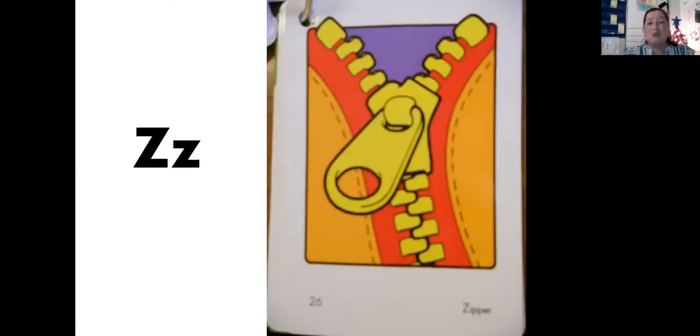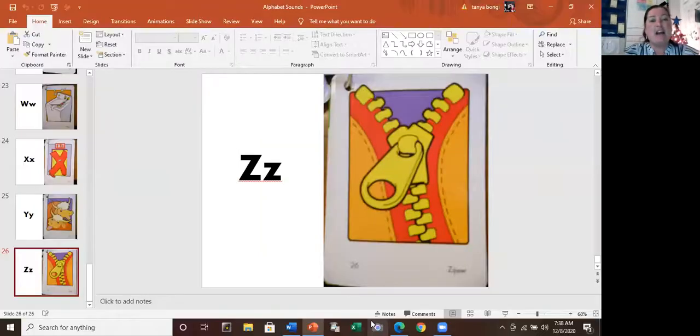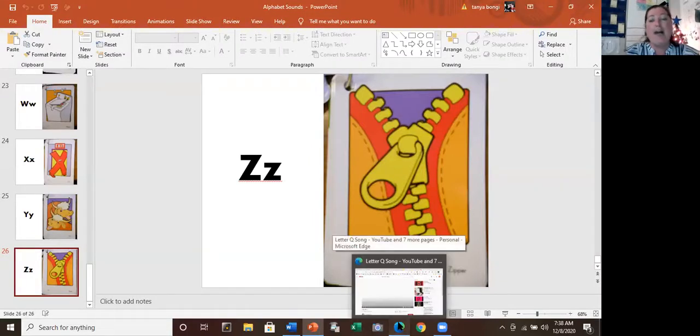All right, guys, great job. So now we're going to do our song, okay? And this letter is very special because it does 1 thing. It makes 1 sound, but it has 2 letters put together to be able to do it. So our sound for the day is Q. It goes qua, qua, qua, like the duck.